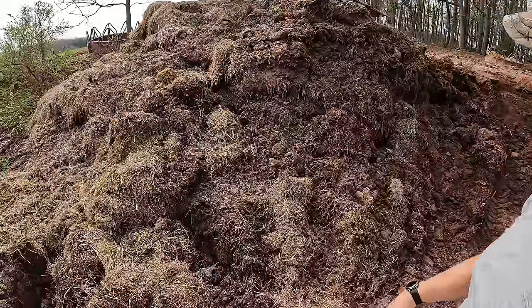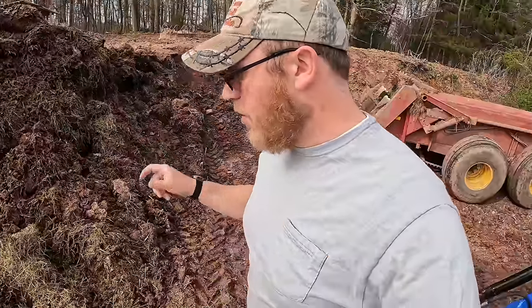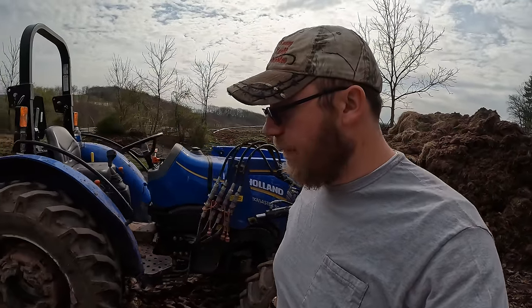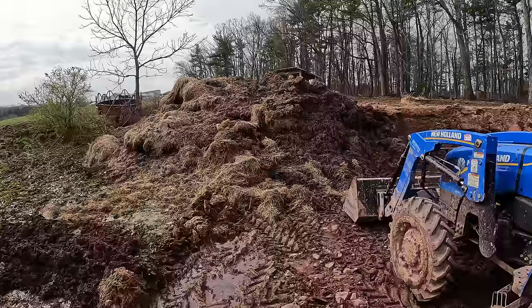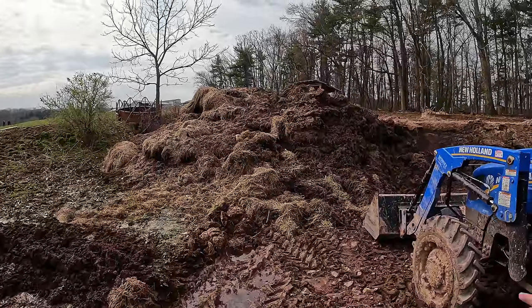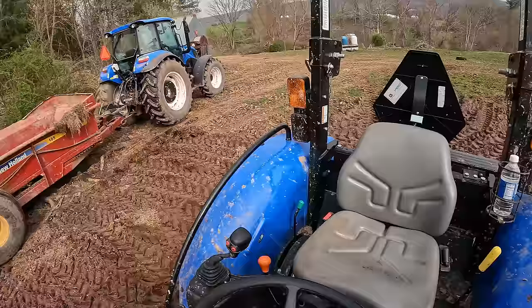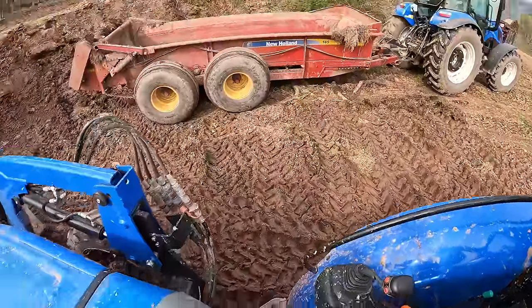Anyway, you can see there's bugs all over the place. They're doing their thing, but we're gonna help them out. We're gonna spread this out in a nice thin layer on the field, help them out even more, breaking that down and turning it into beautiful, beautiful soil. We've just got the main pile to work on, and from yesterday, this thing is solid. So it's gonna be a workout on my tractor, but she's up to the task. I know she can do it.